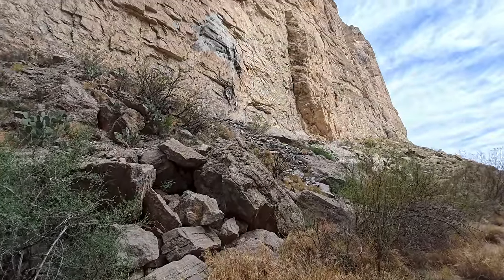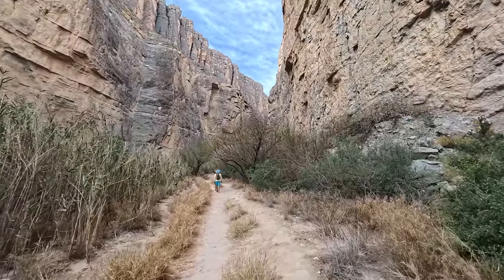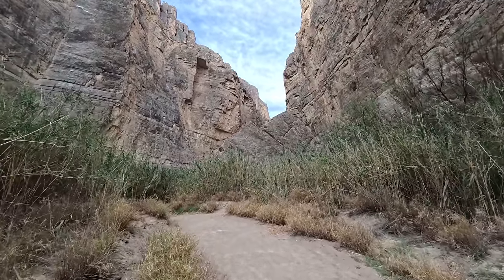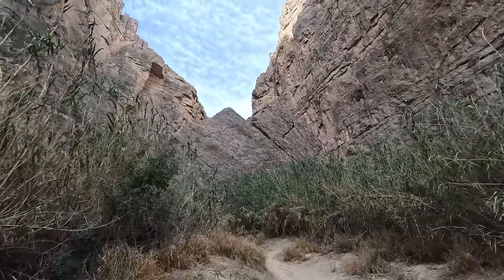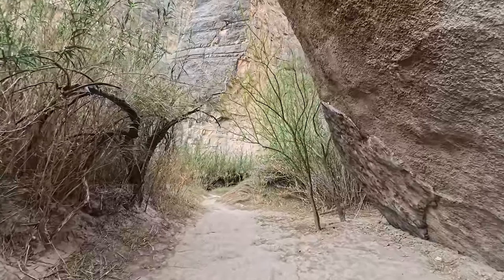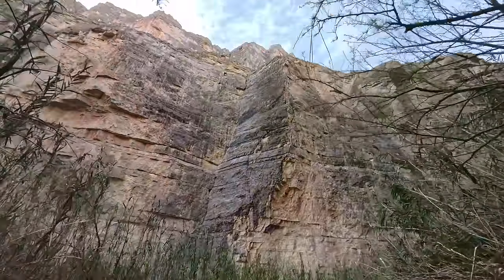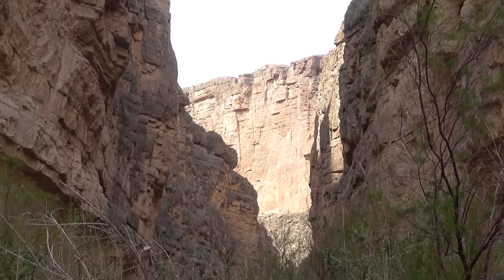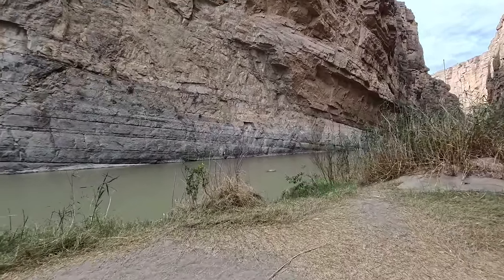Hello. Can't really hear anything. We're approaching these huge boulders here that we saw from afar earlier. This is it, the Rio Grande.